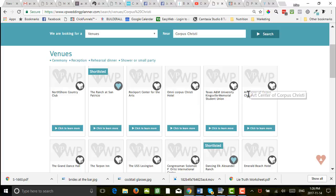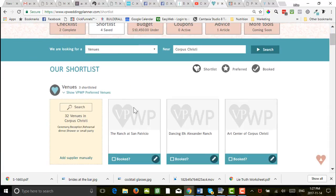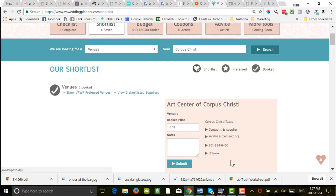So let's say I wanted to also keep in mind the Art Center of Corpus Christi. Just click on the little heart, and that's going to be added to my short list. Okay, so you go to short list, and you can see how we've got the three venues that I want to look at further: The Ranch at San Patricio, Dancing Elk Alexander Ranch, and the Art Center of Corpus Christi. Once I book it, just click and book, and then it's booked.